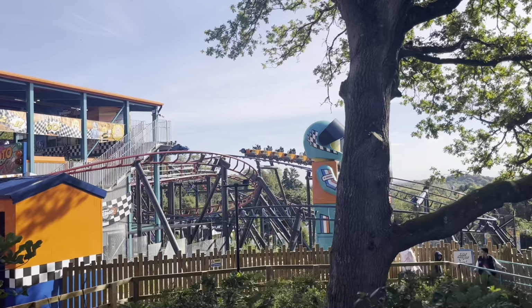I'm out of breath because we just ran. I was like, why did we run? It's only 5 minutes. But here we go. Minifigure Speedway. Let's do this.